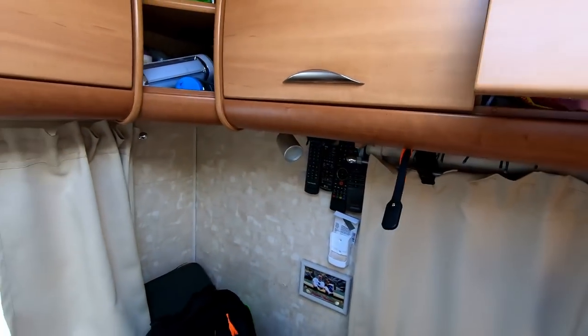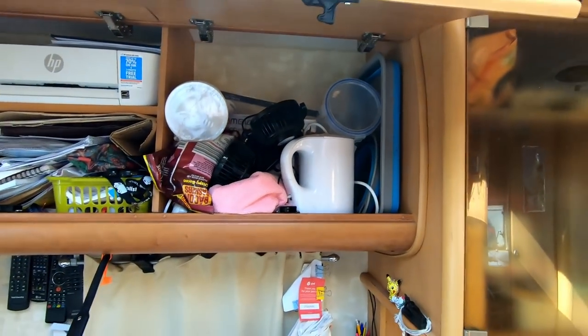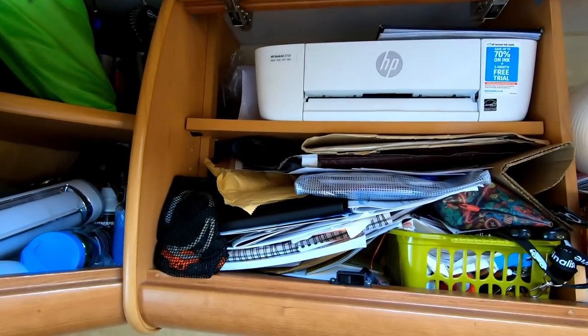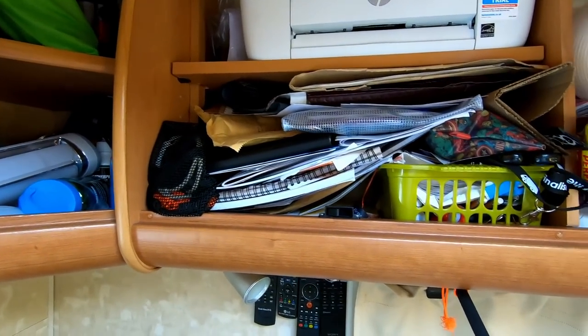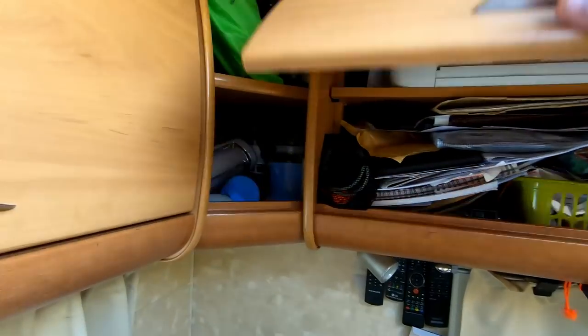Cupboards. Right. Now, like I said, these ain't going to be pretty. So that one's just kitchen stuff and odds and sods, which needs sorting. That, well, that's a bit scary, that one. That's got my printer up the top, and then it's just got paperwork and letters and books and notepads and pens and stationery and crap, basically. Just crap. I need to go through it all and sort it all out. So they need sorting.